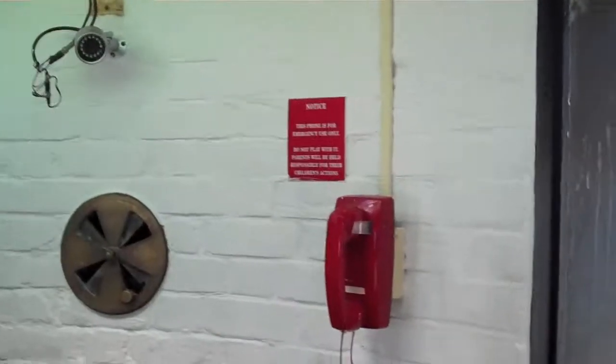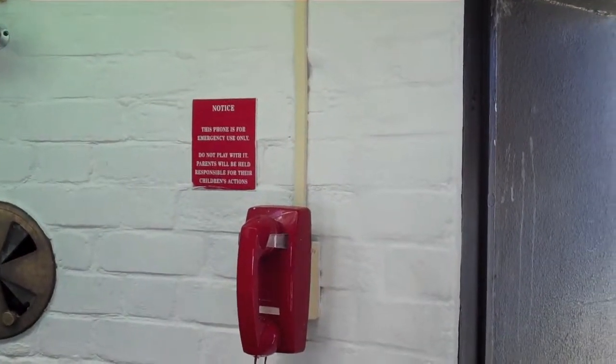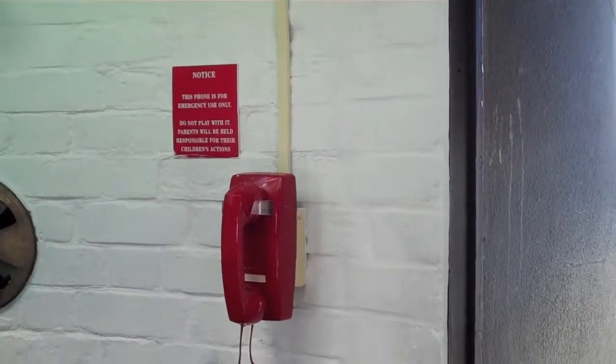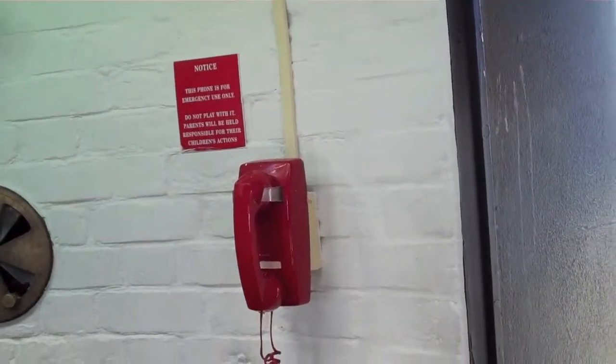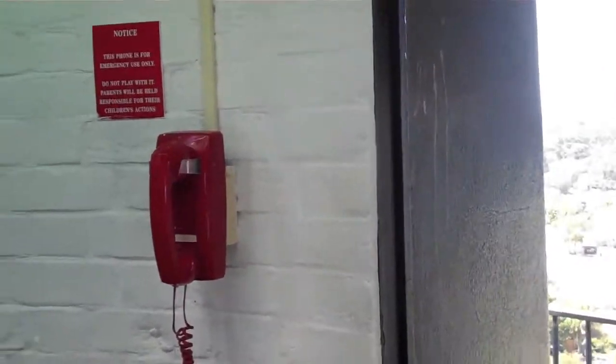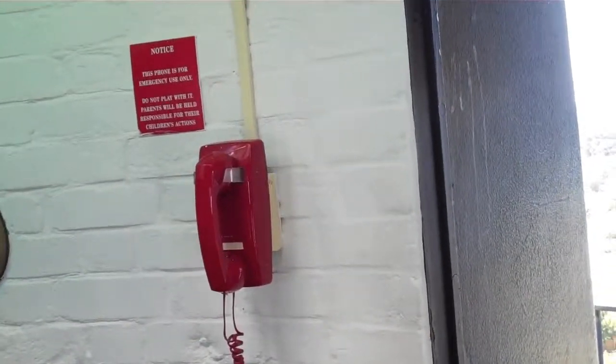Here's a little something funny I saw up at the top of the lighthouse. It's a little sign that says, "This phone is for emergency use only. Do not play with it. Parents will be held responsible for their children's actions." And probably ending up with some very pissed off parents. I don't know, it just kind of struck me as funny now that I've gotten up here. Well, if anything's amused me.